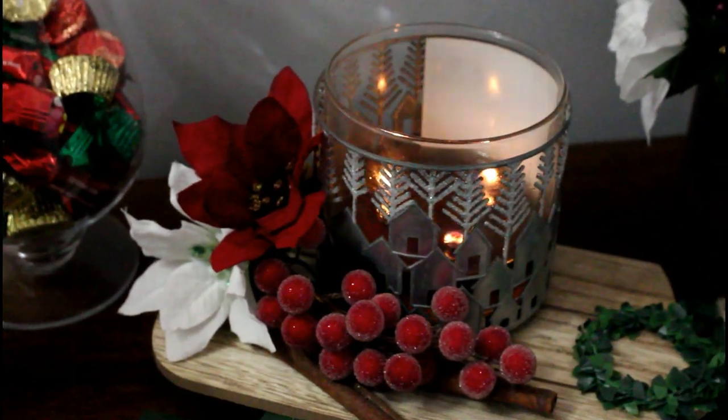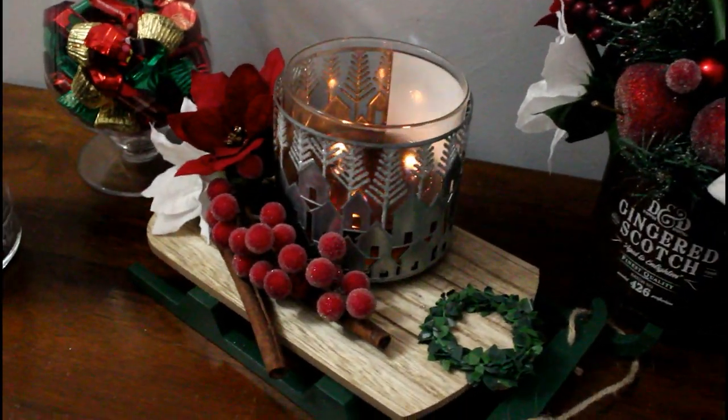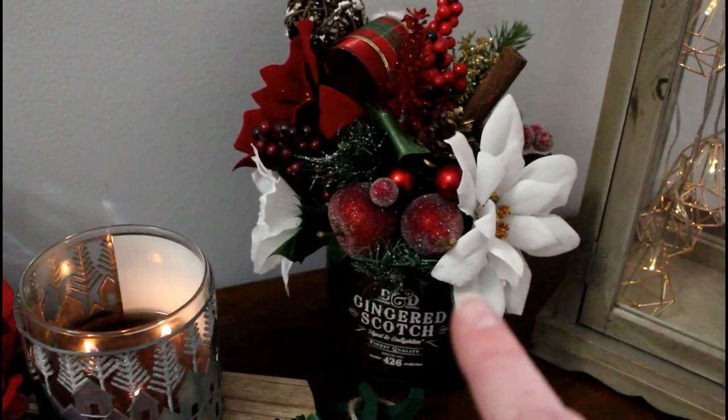This is a Bath & Body Works candle. I couldn't tell you what it is. It smells really good. And that holder is so pretty, that Tin Village holder. Love it. This little arrangement right here, I love.